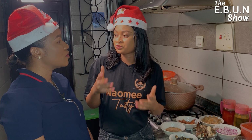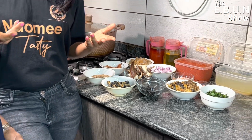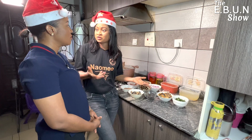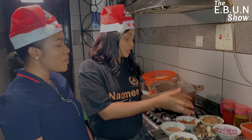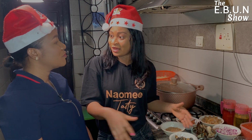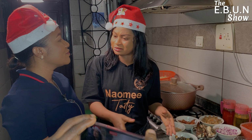Some people call it village rice. And you notice that if you go and eat in the restaurant, it's even more expensive. There are some restaurants around that when you order native jollof rice, it's more expensive. So instead of you going all the way, it's something you have in your fridge. In fact, all these ingredients are things in my fridge that I just left there. Or even if you don't have it in your fridge, you can get it from a local market, and it's cheap.